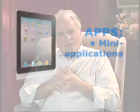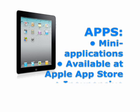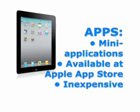Now, the iPad is not a computer in the traditional sense of the word. You'll never be able to run your business from it, for example. Probably anyway. But you will be able to do a lot with it. As you probably know, the iPad can be loaded with apps, which are essentially mini applications. An app takes up very little memory, and they only cost a few dollars. In fact, some of the apps I use are free. Since the apps only do one or two things, they do those things very quickly.